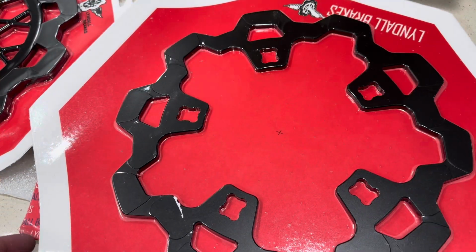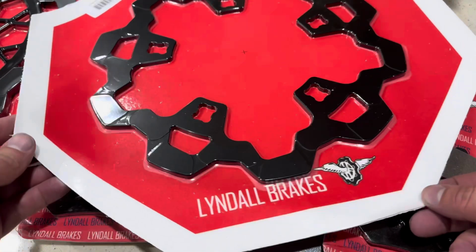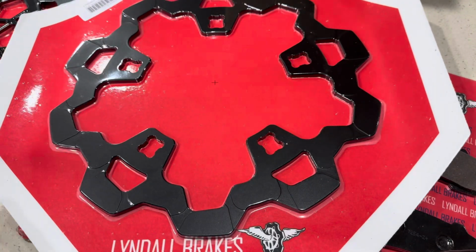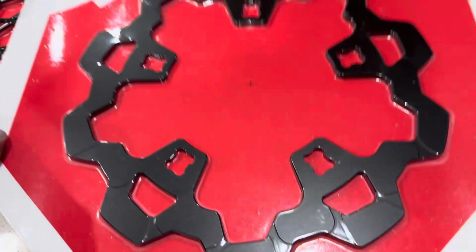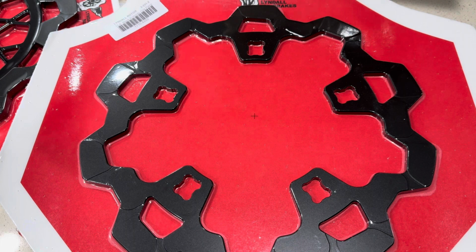Let's take this one out too. We'll take a closer look here. Those are freaking coolio. So why did I get black Lyndalls? Well, is it because they're just amazing and the best rotors out there? Part of it, I guess, yeah. But the other reason is cool guy shit.